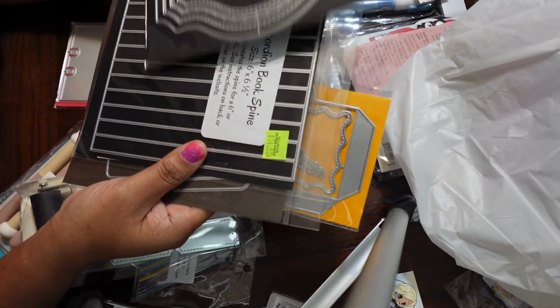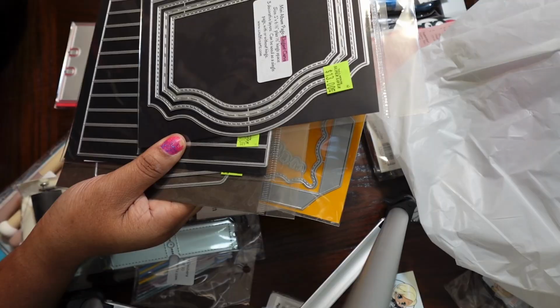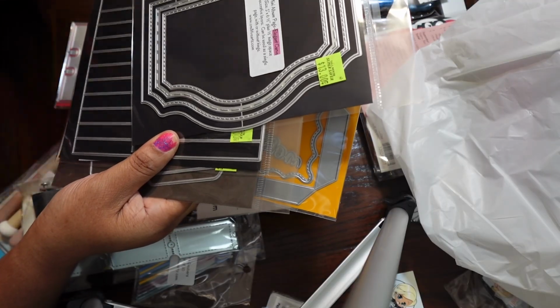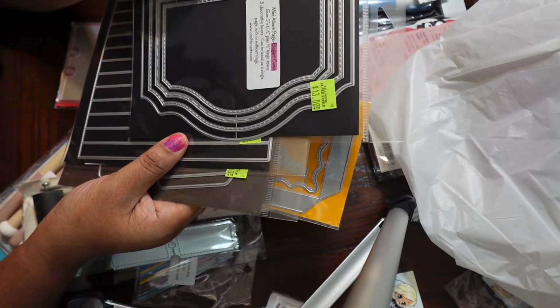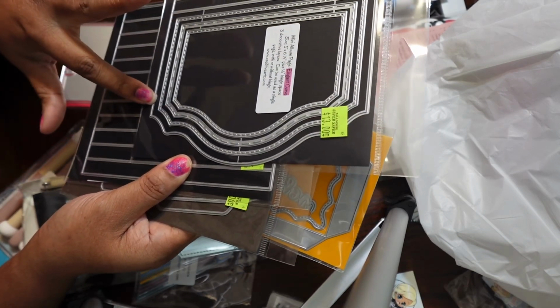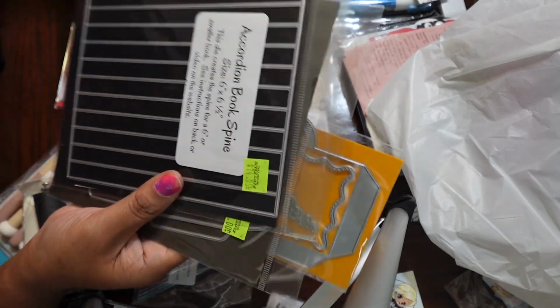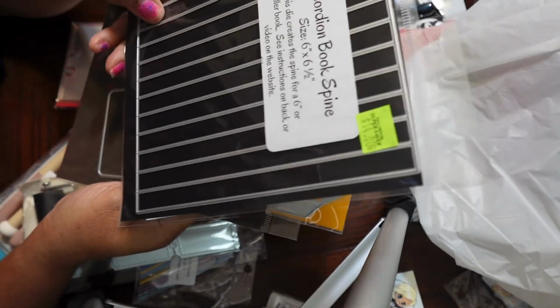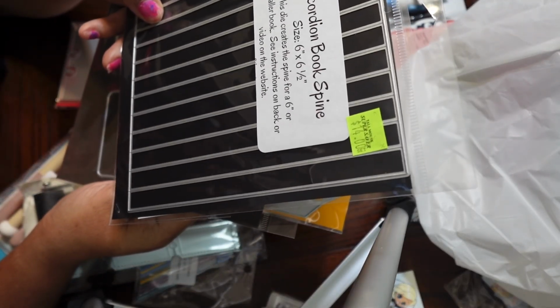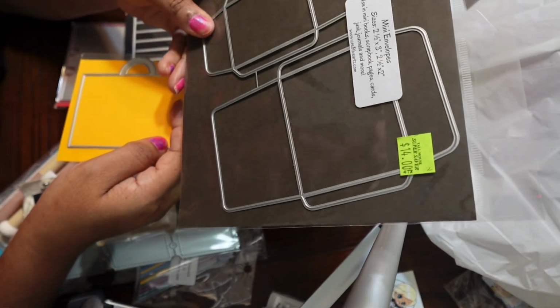And then they had a book, and mini albums. I really like those, but I don't know how to make them, so I'm hoping this will help me. But this is the actual elegant curve edge for the mini album. So I got that, and then this is the die for the spine for the mini album. And then this is a die for mini envelopes.